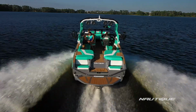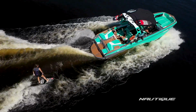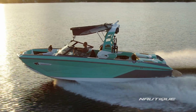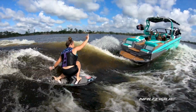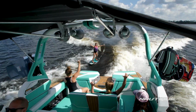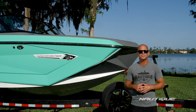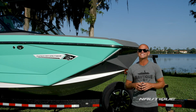The G25 comes in at 25 feet long, is 102 inches wide, weighs 6,400 pounds, has room for up to 19 people, and has a factory subfloor ballast of 2,200 pounds. So you have amazing wakes and waves right off the factory floor and room for your entire crew. What makes this boat such an amazing performer and head turner? Well, it's all about hull design and aesthetics.